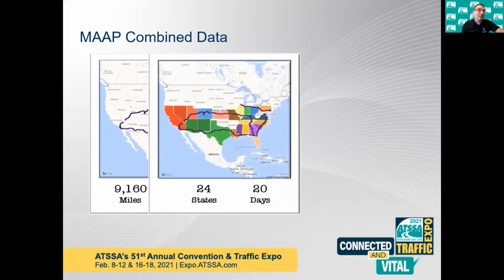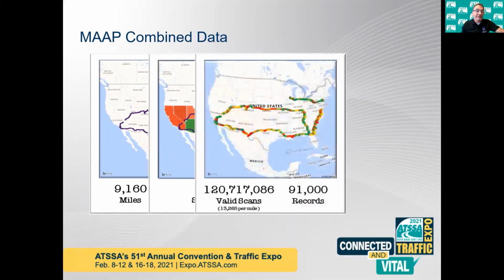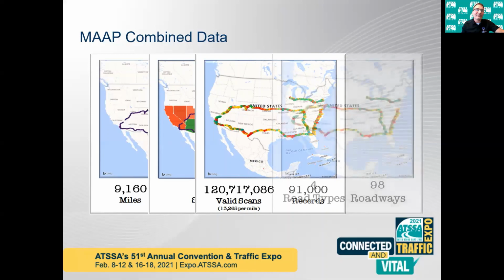Next, we went across 24 states in total and a total of 20 days of assessment. We did 120 million valid scans. That's about 13,000 valid scans per mile. That's scans that say there is a marking here. It resulted in 91,000 records. So you can imagine the size of that Excel spreadsheet I was talking about.